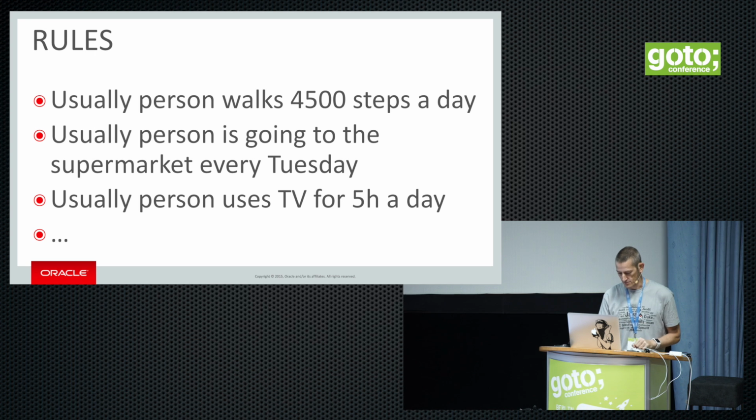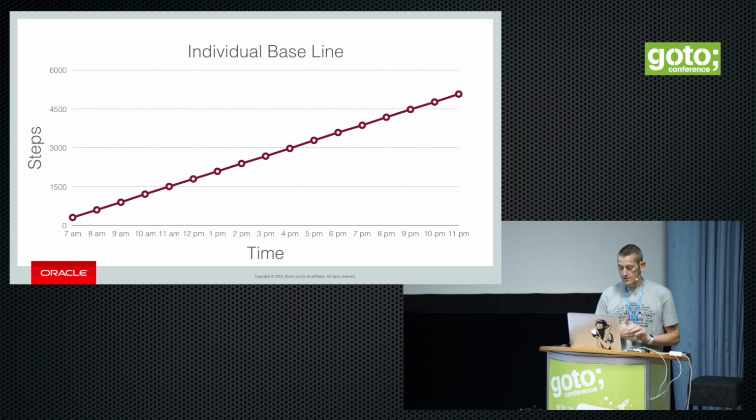And then there's another rule which could be that usually a person goes to the supermarket every Tuesday. I mentioned that already, right? And stuff like TV set usage and so on. And there are more. So if we go to the steps, then we have for each person, and this is the problem, the system has to learn, because this is different for each person you monitor. And learning means it takes some time to figure out the right numbers.